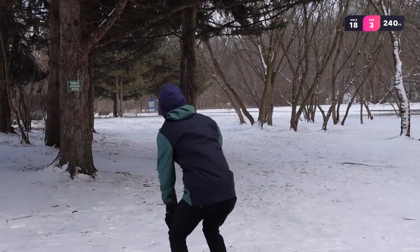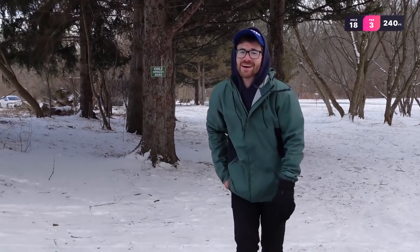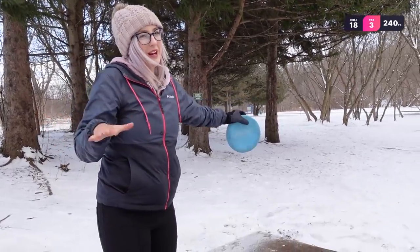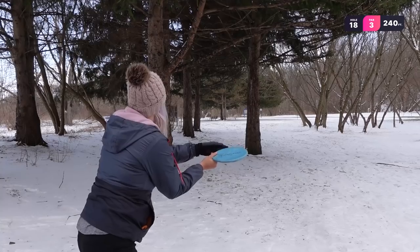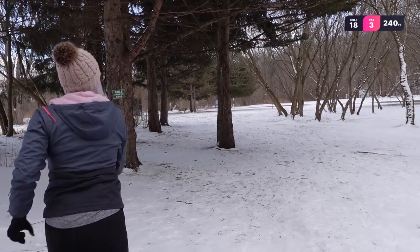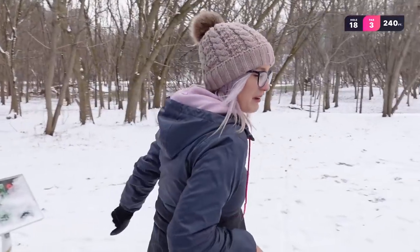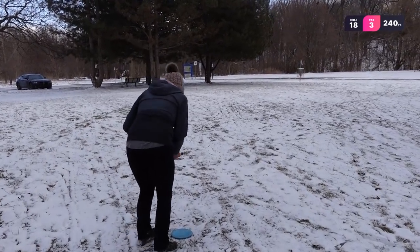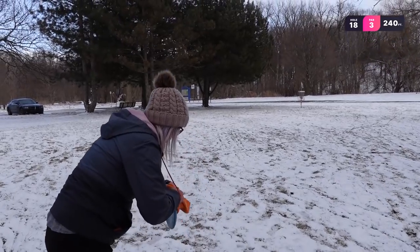Oh my gosh. Oh, I thought that was going to be so good. No. Okay, I'm going to try and hit this little gap. Just for funsies. Hits the gap. That's fine. I'm happy with that. All right, wide open for Chantel. Wide open. No issues here.